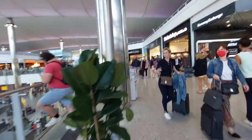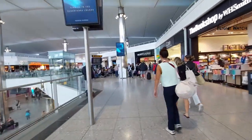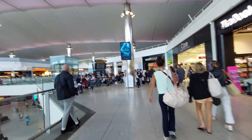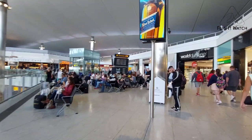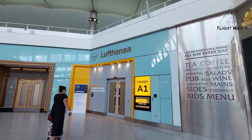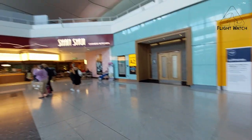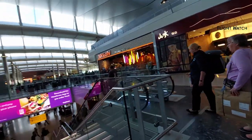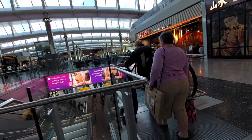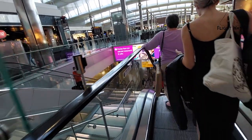On the ground floor, there's a selection of cafes and restaurants to cater for your pre-flight needs. And to the right of security, you'll find the duty-free shop. A little further on, we find the Lufthansa Senator and Business Class lounges, which can only be accessed by Star Alliance Gold members, Lufthansa First and Business Class passengers. However, no lounge access for me today, as I travel in economy class.